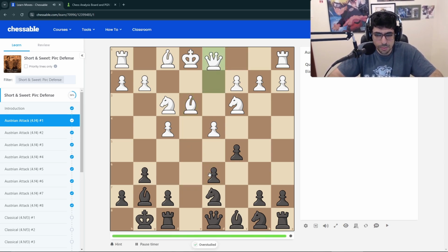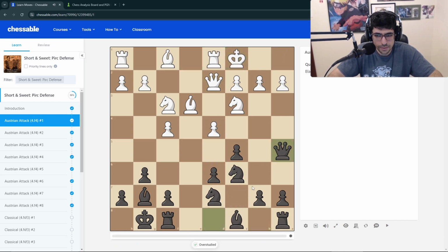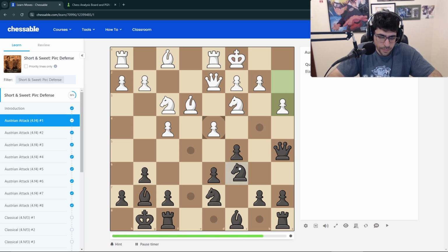Here you take back the pawn. This is a very common idea to put pressure over here and trade bishops. Here we continue putting pressure on the d4 pawn, I believe. Going knight c6. If he castles, this is a very common move in the Pirc, going queen a5 from my understanding. When he castles, just to put pressure there. We have a lot of stuff here.